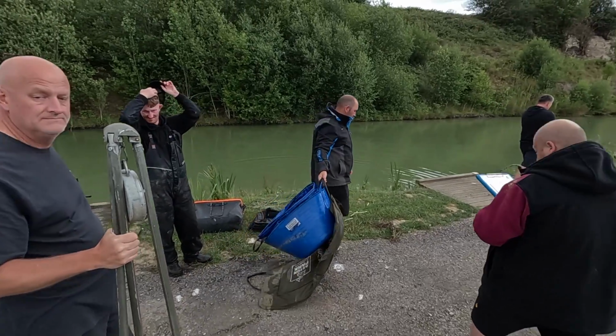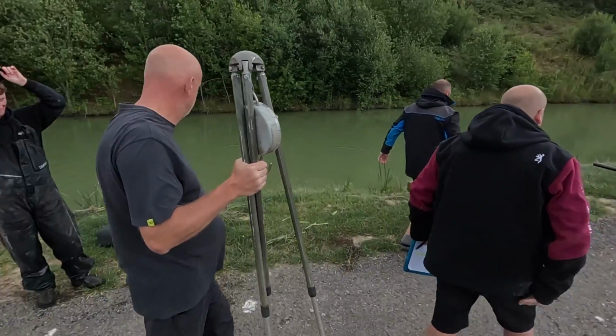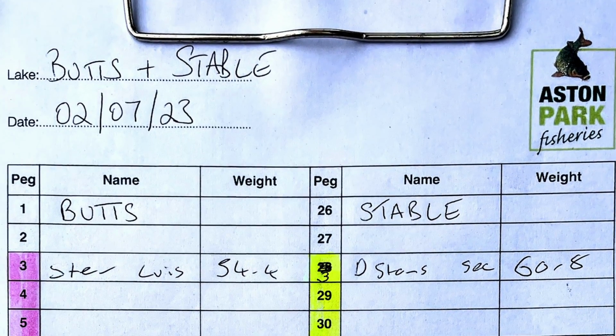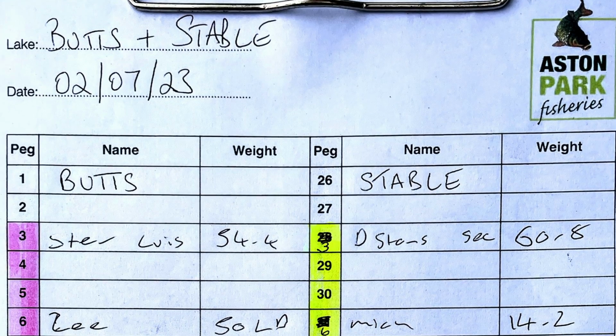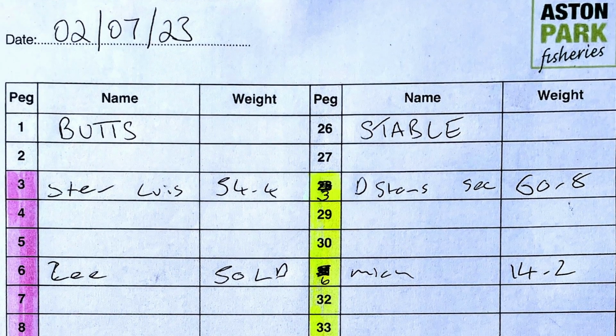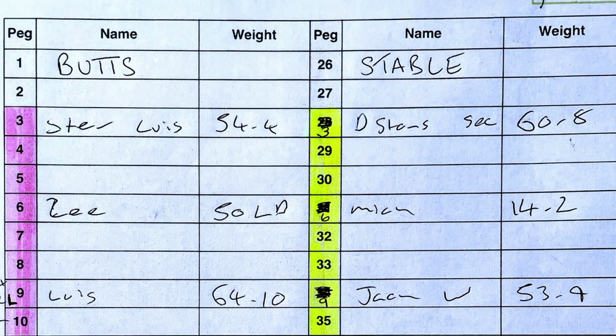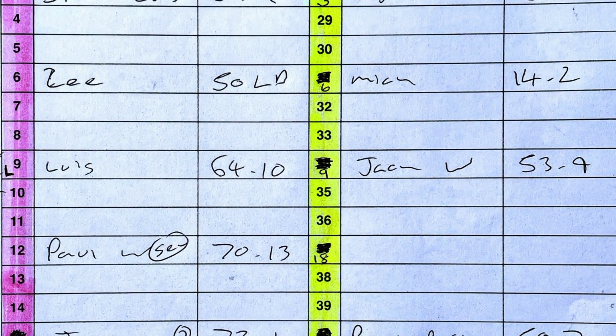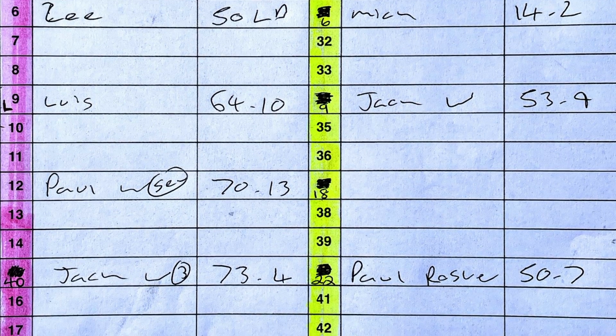Bloody hell, that was close. It's done me about £3. I didn't think it was anywhere near as close as that. So these are the results on butts versus stable. I was on butts. I've had £70. I've managed to get second on my lake. I've just been beaten by £3. Considering I was so far behind, I'm happy with that.